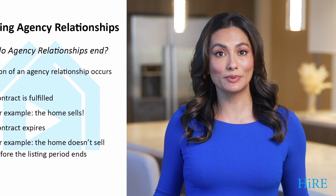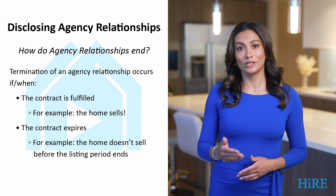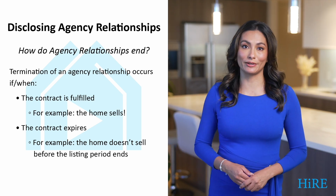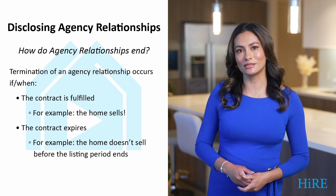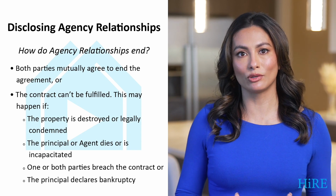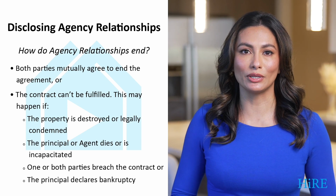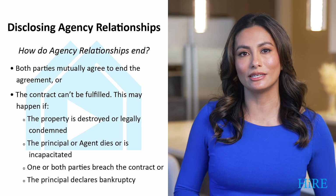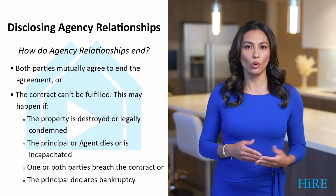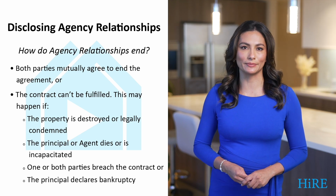How do agency relationships end? Termination of an agency relationship occurs if and when the contract is fulfilled, for example, the home sells. The contract expires, for example, the home doesn't sell before the listing period ends. Both parties mutually agree to end their agreement, or the contract can't be fulfilled. This may happen if the property is destroyed or legally condemned, the principal or agent dies or is incapacitated, one or both parties breach the contract, or the principal declares bankruptcy.